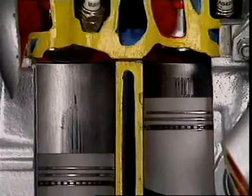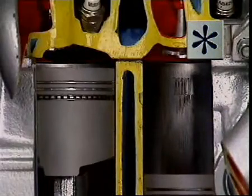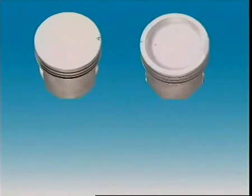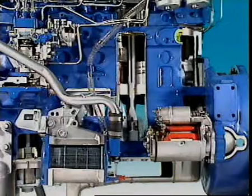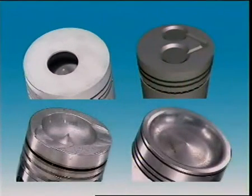The shape of the piston crown depends on the shape of its combustion chamber and its compression ratio. The piston crown may be flat, concave, dome or recessed. In diesel engines, the combustion chamber may be formed totally or in part in the piston crown, depending on the method of injection, so they use pistons with different shapes.